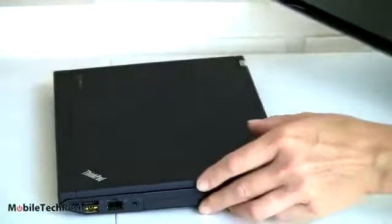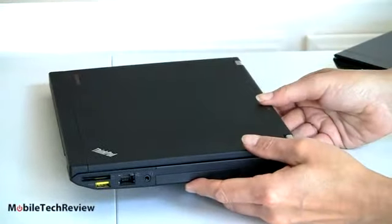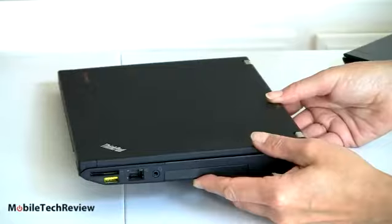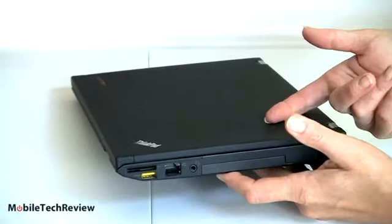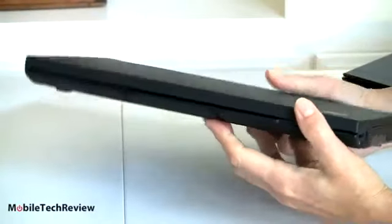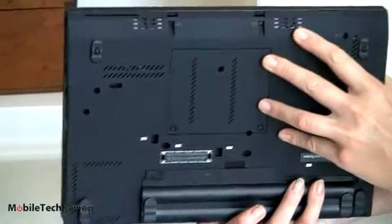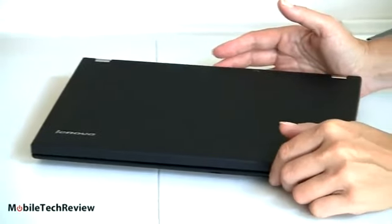Now, the ThinkPad, my God. Get on an airplane and you see business people dropping their ThinkPads right and left and just laughing and picking them up and keeping on using them. You can't kill this thing. It is solid, strong, even though it's not very heavy. Also, the ThinkPad, they have their spill-resistant keyboard.